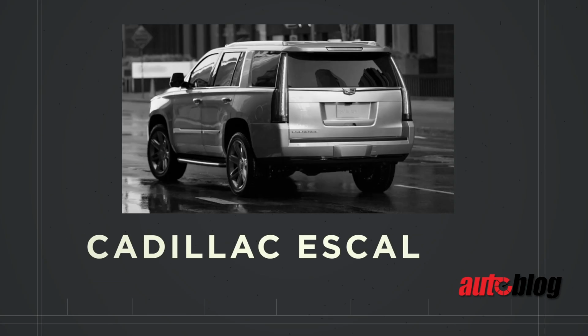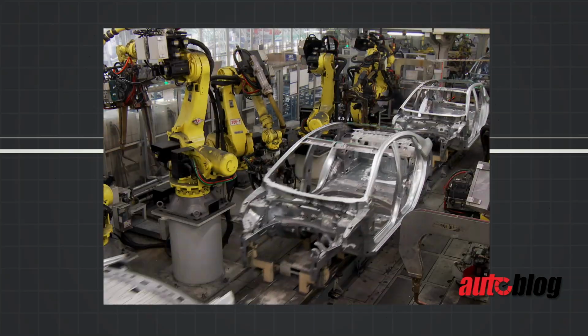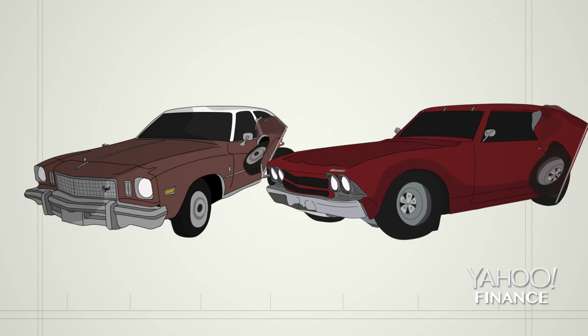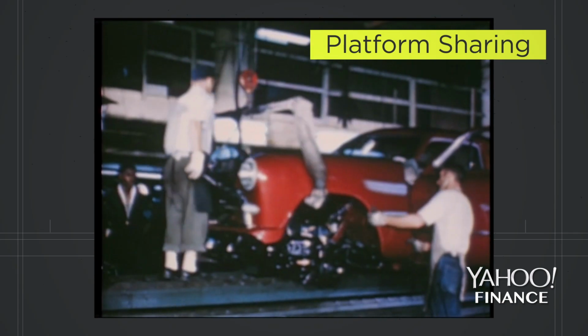They both run on the same platform, and it's something that's helping automakers churn out a host of vehicles that are similar in cost to build while charging a wide spectrum of prices to consumers. It's all based on a process called platform sharing, and it's something that's been going on for decades.